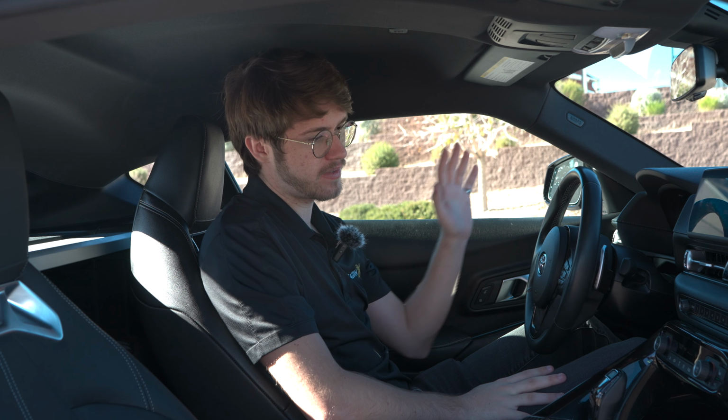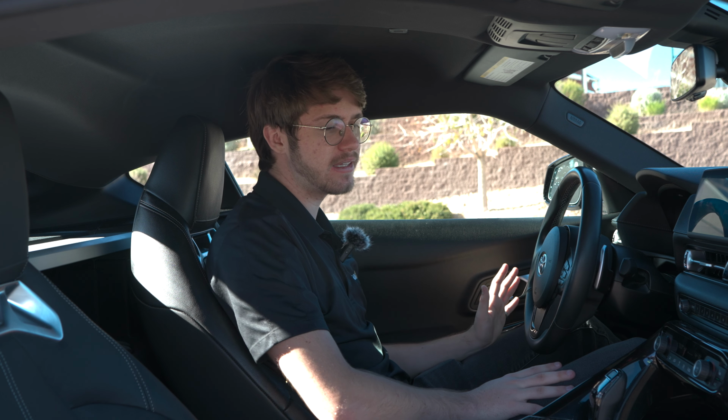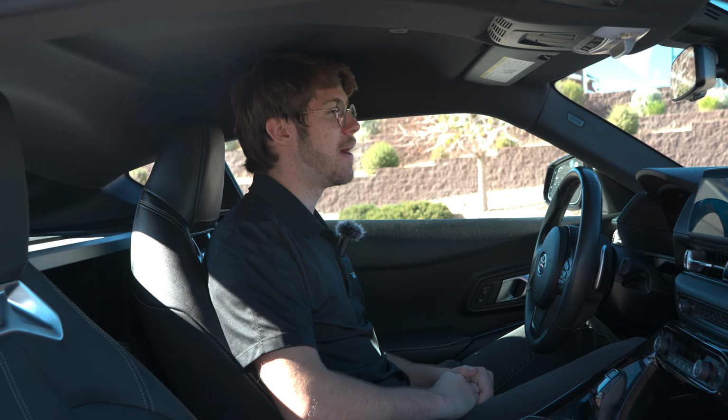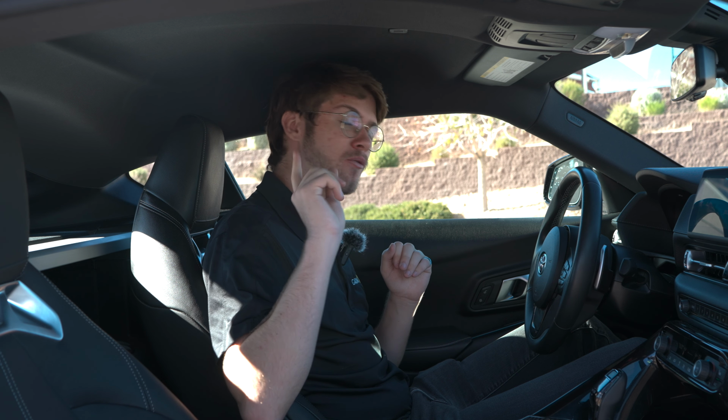Throughout the car, you have a bunch of features. You have heated seats, a wireless charger here, you have USB ports. Overall, I think the interior of the Supra is definitely a little nicer than you'd expect. Definitely not the best one I've ever seen in my entire life, but it gets the job done for an incredibly fun driving experience that I'd like to get right into.